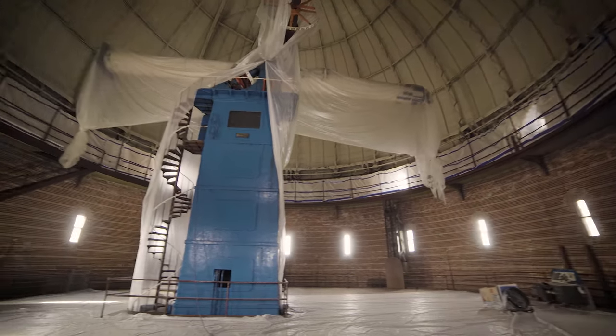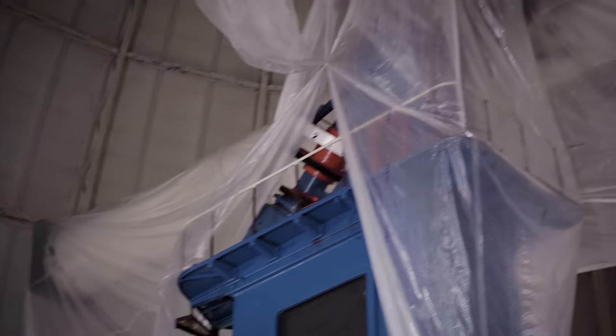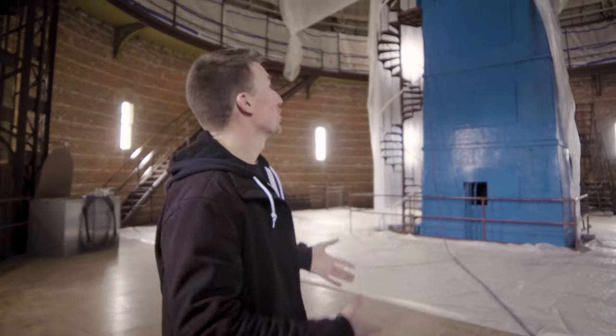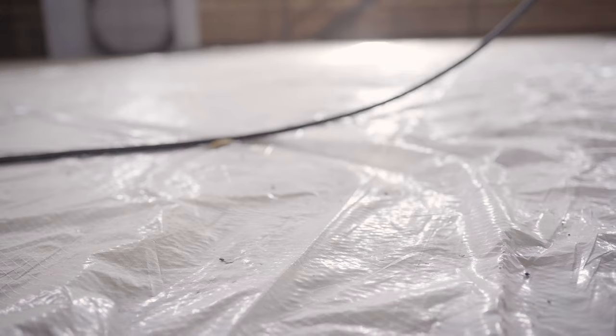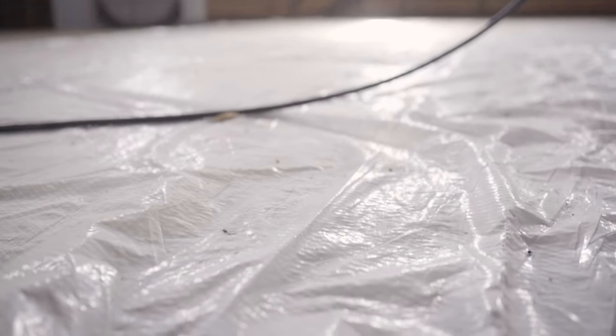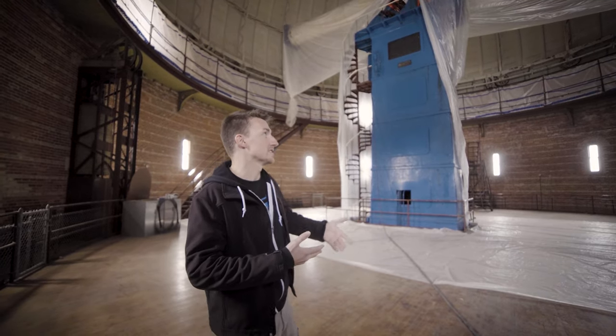As you can see, though, right now, it is covered in plastic. That's probably the most noticeable thing. They are covering it up to protect it from dust and debris. So unfortunately, we can't see the telescope in its full state or usable state. Most of this room is covered in tarps and dust. So it's kind of an under construction sort of phase. But I also think that's really special and unique to be able to see it in this in between.